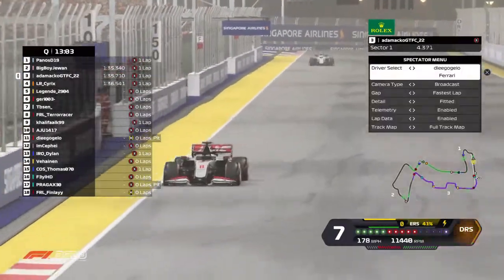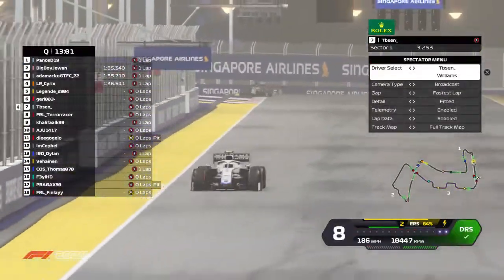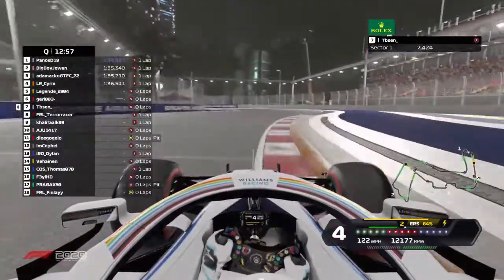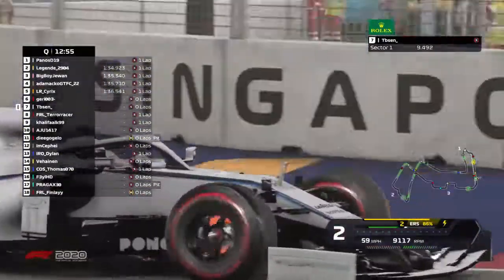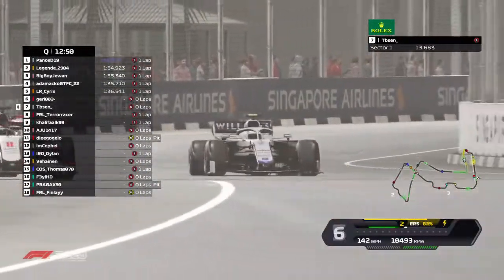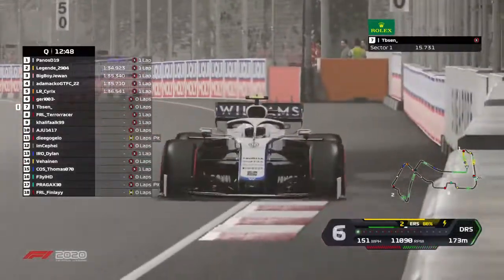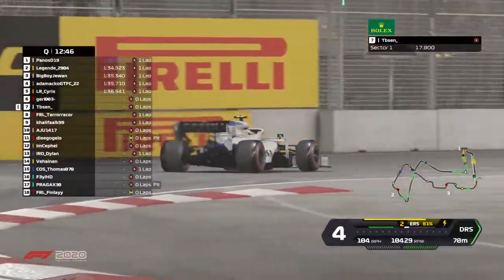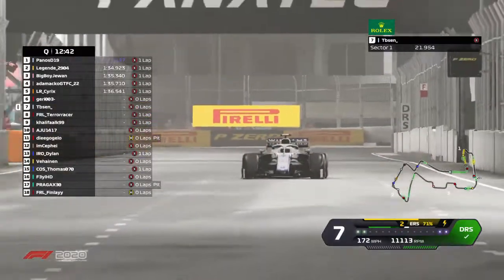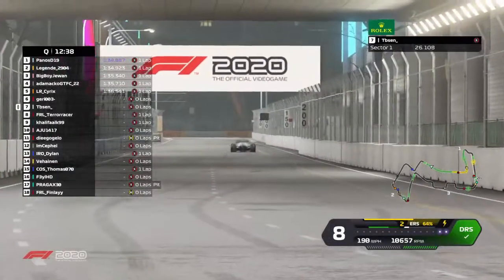And there comes the Williams, Timpson, who's started his lap then. We'll go on board with him and see how he will do. Nice and tidy then. Well, actually, that was the Haas that I believe has gone off track, or has either moved out of the way, I believe, for everybody to do their qualifying laps.